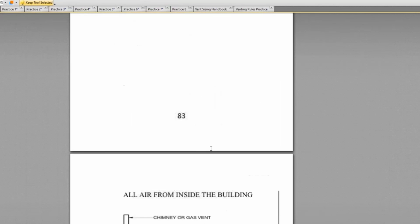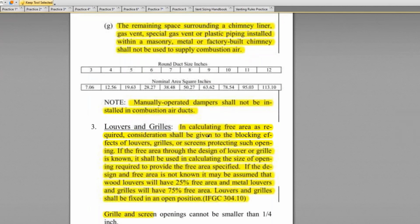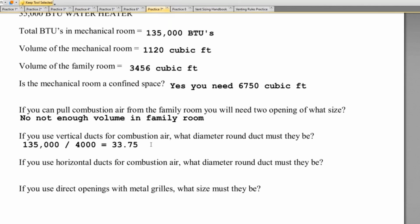Well, I can teach you guys a formula, or I can tell you, go to page 80. Okay. And right here, so I need 33.75 square inches. Will 6-inch duct give me 33.75 square inches? No. Okay. Will 7-inch duct give me 33.75? Yes. So I can use two 7-inch round ducts. So the correct answer there is 7-inch round duct.